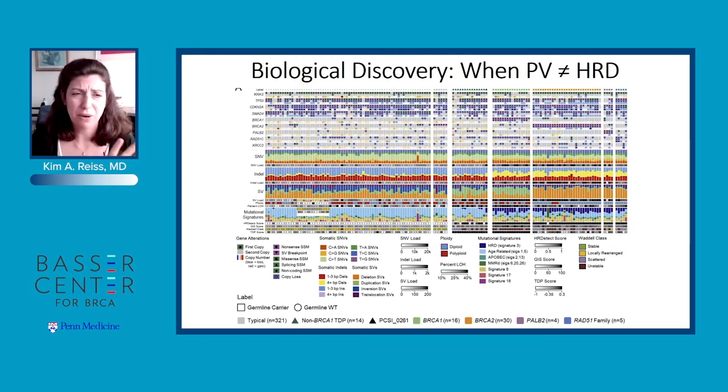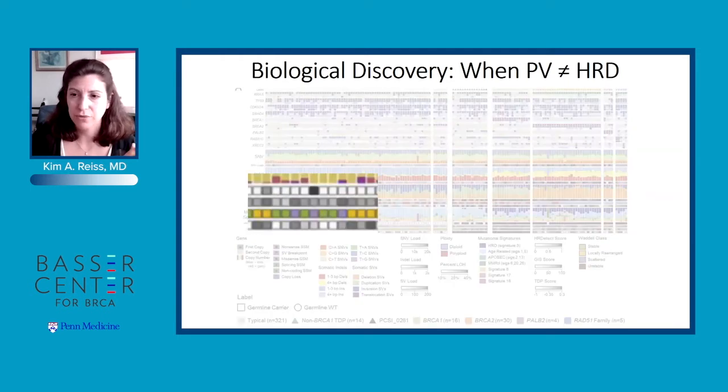And this figure, although it's very big and very busy, just a couple of things to point out. First, some of the patients with sporadic pancreatic cancer had HRD high tumors by HR Detect, which is shown by the darkened squares there. So if you look at the dark square compared to the gray square compared to the white squares in the top row here, this one is a sporadic cancer. This one is a sporadic cancer, both that were HRD high.